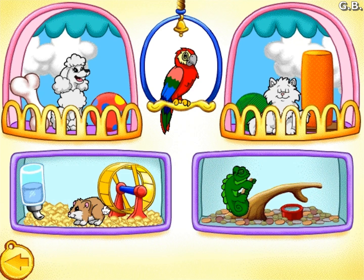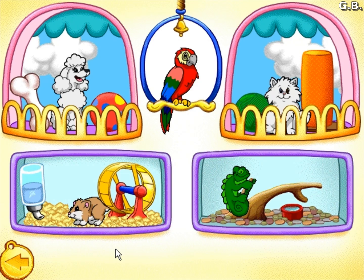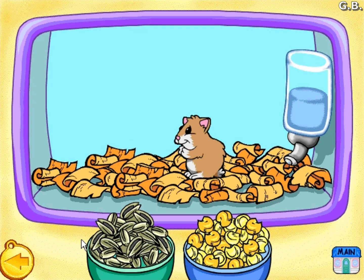On the pet you would like to feed. Time for a treat. Hamsters like to eat corn and sunflower seeds. Click and drag the food you would like to feed Sparky.